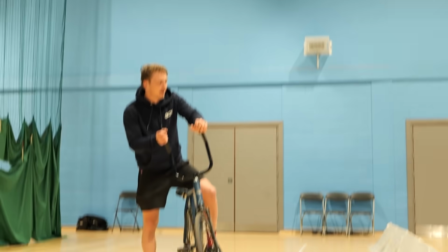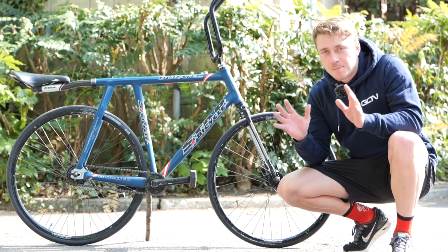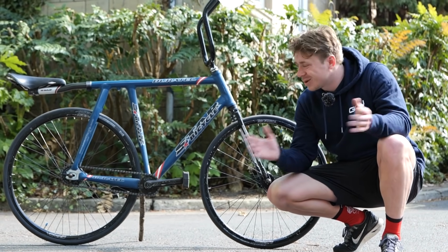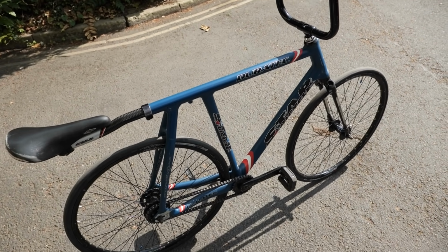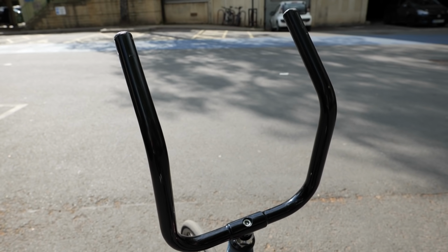Oh, that's hard. Breather. So while I'm taking a slight bit of a breather from the indoor game of cycleball, I thought I'd tell you a little bit about the cycleball bike. And this is it in all its glory. It's a lot different to a normal road bike that I'm used to riding, and probably a lot different to the bikes you've seen.